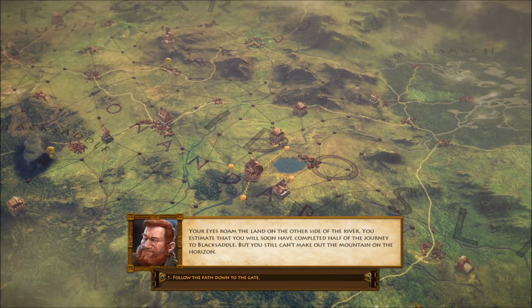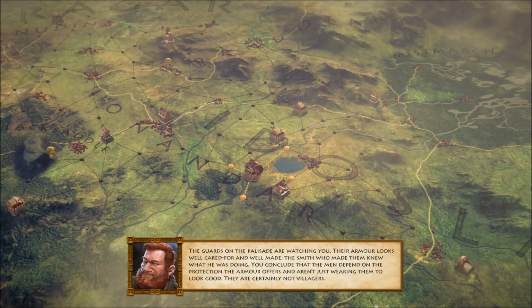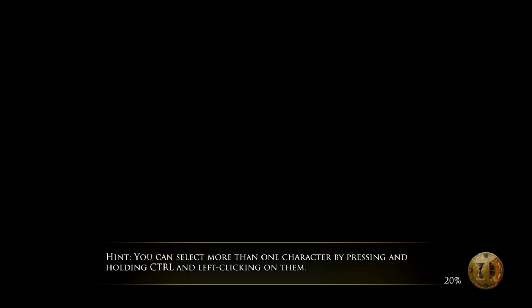Alright, let's follow the path down to the gate. The guards on the palisade are watching you. Their armor looks well cared for and well made. The smith who made them knew what he was doing. You conclude that the men depend on the protection the armor offers and aren't just wearing them to look good. They're certainly not villagers. Oh, guess we're going into some sort of weird, potentially combat situation. Alright, that's cool. Let's see what we can do.